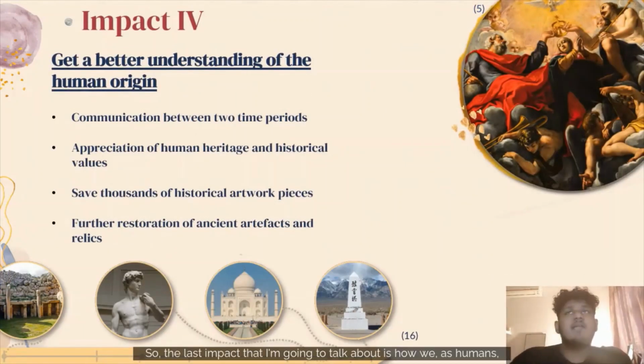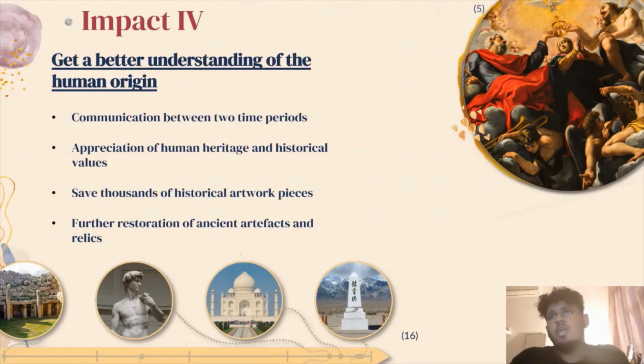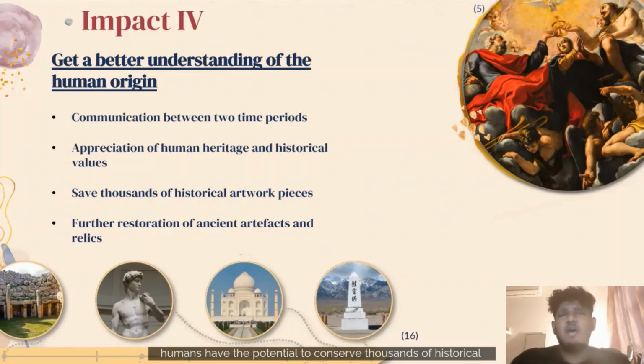So the last impact that I'm going to talk about is how we as humans, individuals, can get a better understanding of our origins. By further developing bacteria for the purpose of repairing paintings, humans have the potential to conserve thousands of historical works of art. This is because any future degradation of chemicals or materials will be both preventative and reversible. This will help people in the process of further restoring old artifacts and relics, which in turn may help us to have a better understanding and knowledge of where people came from as a species.